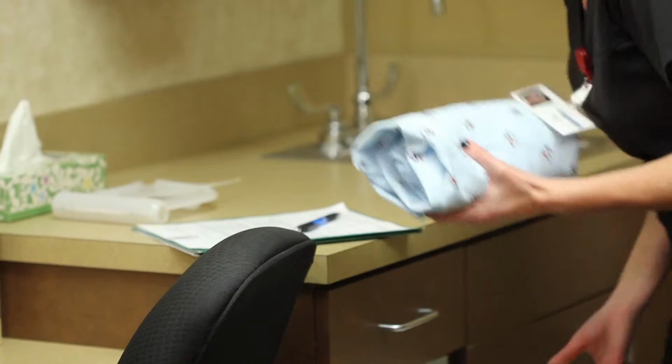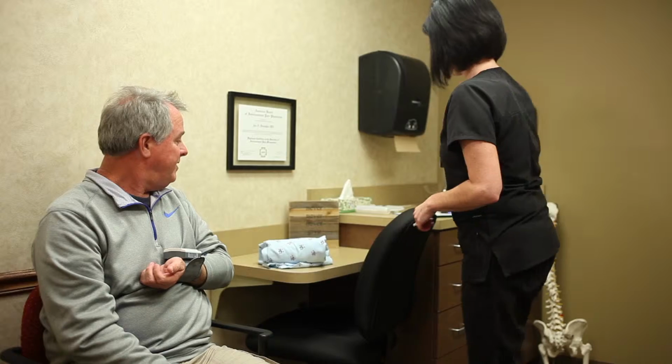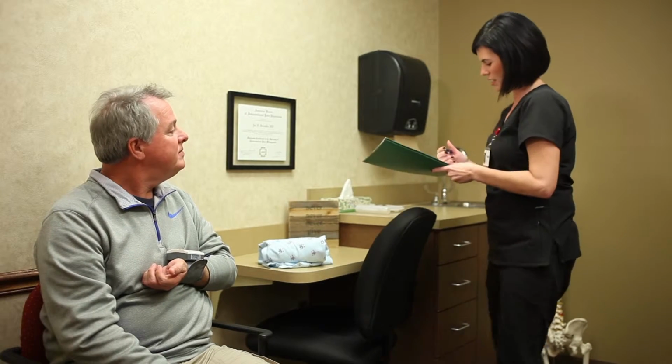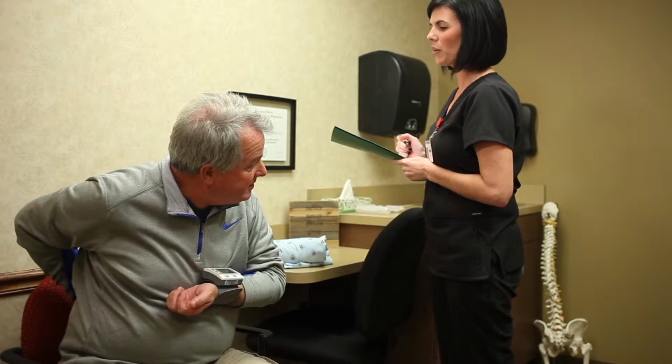Many of you might wonder why we ask that patients wear a gown during the initial visit. We need you to change into a gown so that we can perform a comprehensive musculoskeletal and neurological examination to determine what is causing your pain, what we often refer to as your pain generator.